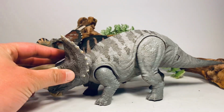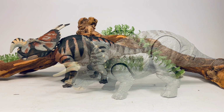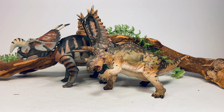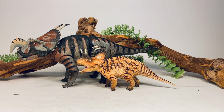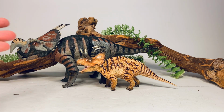And next up here it is with the Mattel Triceratops. And next up here it is with the Papo Pentaceratops. Next up here it is with the Pianesso Machairoceratops. Fun fact, the species was originally planned for this series.